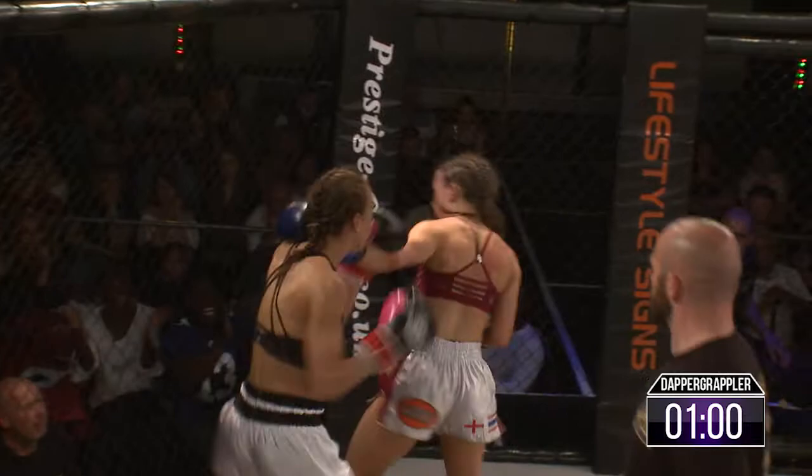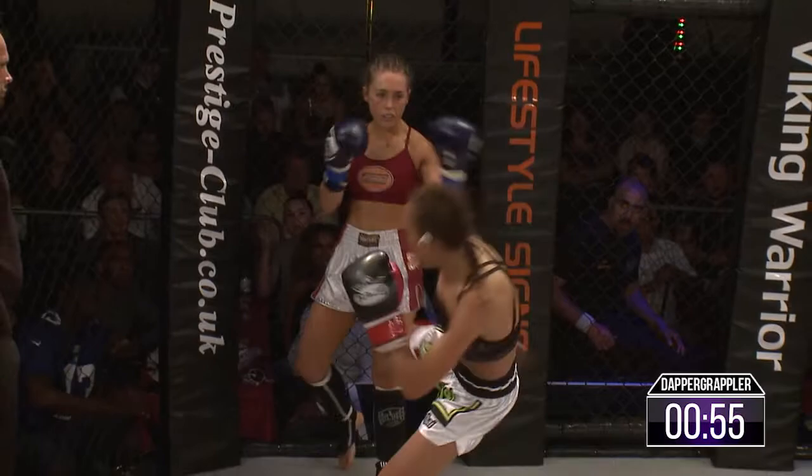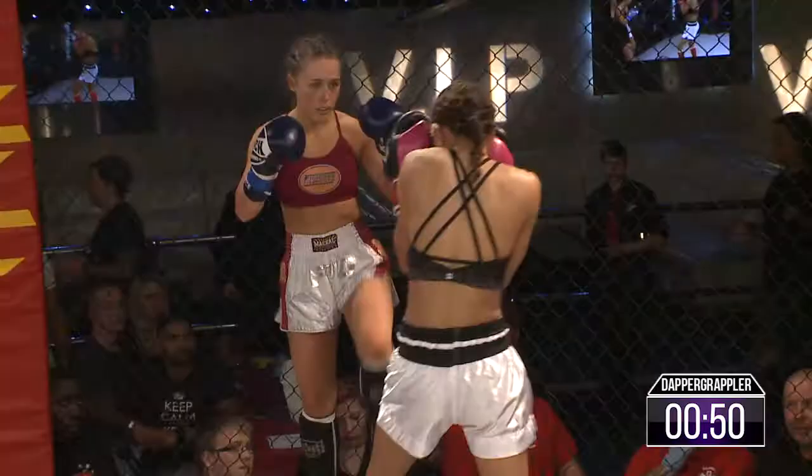Beautiful connection there from Sheriden. Sheriden with a kick to the legs. Sheriden going to the midsection. Sheriden unloading combinations, looking to weave magic here in center ring.